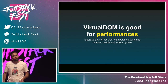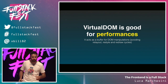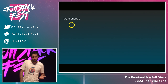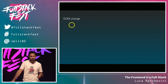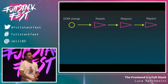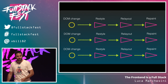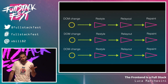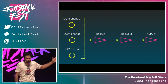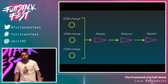And I also want to talk about virtual DOM. Virtual DOM is great because it introduces this abstraction, which actually works very well. But it's also good for performance. Because imagine we have a DOM change. We trigger it, and then the browser goes on and restyles, relayouts, and repaints everything. This is very costly. Another DOM change, another round of restyle, relayout, and repaint, and so on. What the virtual DOM does is buffer the DOM changes and then flush them all at once, and save a lot of calculation of restyling, relayouting, and repainting.